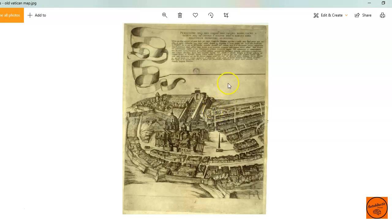Right, this is an old map. So it's from a book. It's an old picture. I haven't got any dates or anything. It's all in Latin. But this is the Vatican. You can see we've got the obelisk here. This one was stolen by Caligula from Egypt. I think that's St. Paul's, is it? Or Peter's Basilica. And so this is basically the Vatican. Everything's in there. Not sure what the date is.